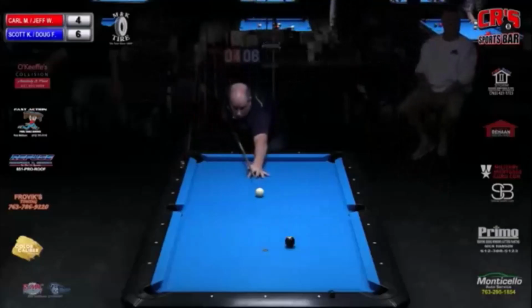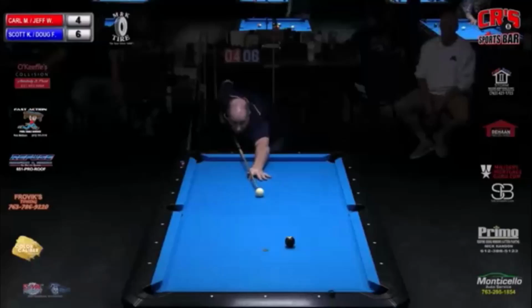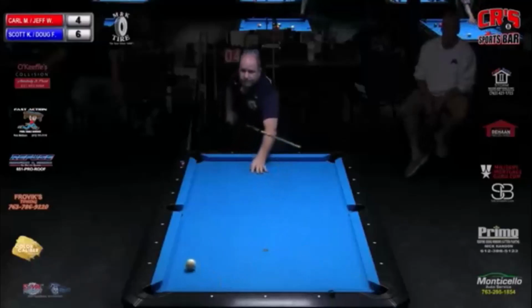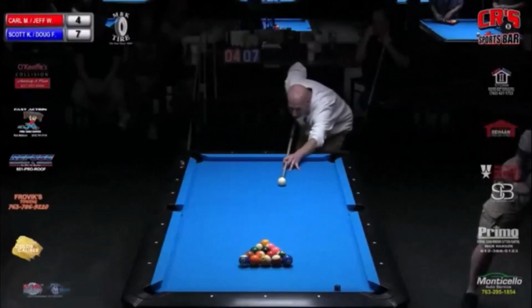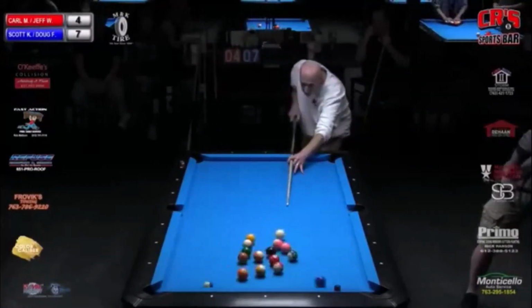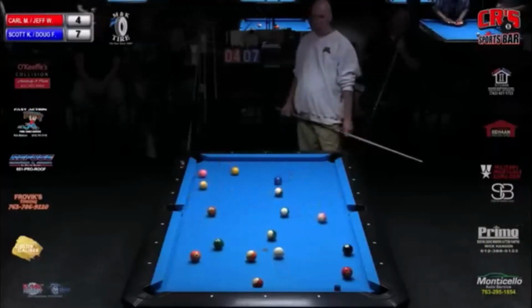So Scott here on the 8 ball, goes up 7-4. I never do anything with 11. Good shot. Good stroke on that charged ball. 1 ball at the head ball. So many people love that 1 ball at the head ball. I hate putting that 1 ball up there.